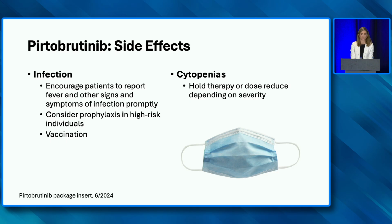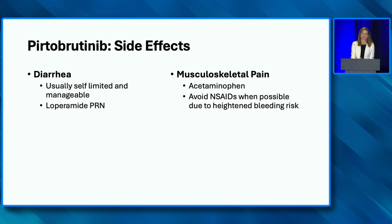They're also at risk for cytopenia, so we're monitoring their labs for neutropenia, things like that. We might alter how we're monitoring them based on what we are seeing at each visit. It might be every few months, but some patients might warrant more frequent lab checks. Again, there's the diarrhea and GI effects, usually self-limited and manageable. They can take loperamide as needed.